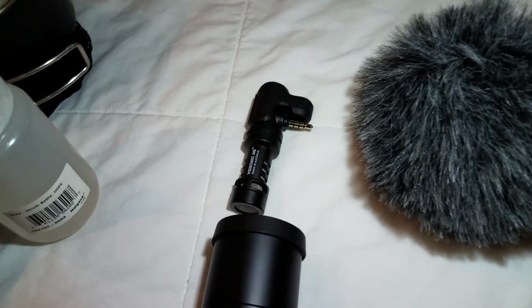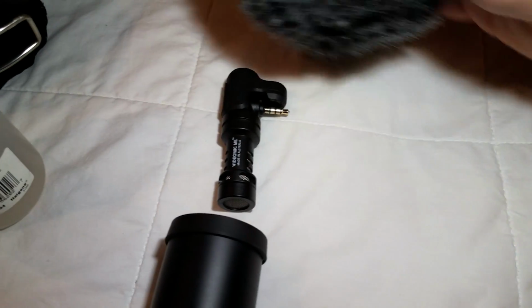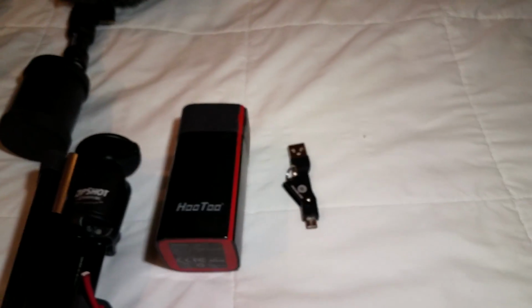Edge, and then of course my Rode microphone, so that hopefully we'll get some decent audio while I'm up there. And can't go wrong with the windsock since it will be windy on the hill.